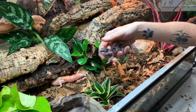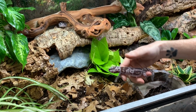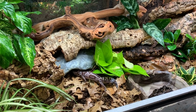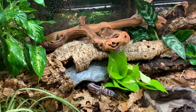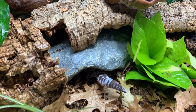I really can't stress enough how excited I am to finally have these guys in my collection, because it's been something I've always wanted. I never had the finances or the space to dedicate like I've wanted to. So I really hope you guys enjoyed this build video, and I really hope these fat tails enjoy this habitat as much as I did building it.